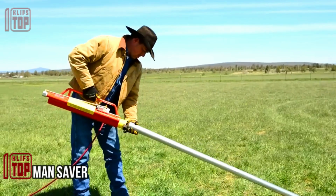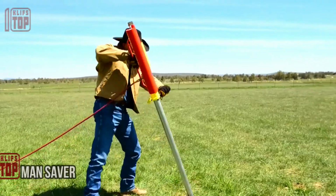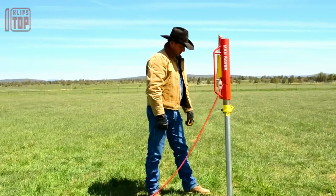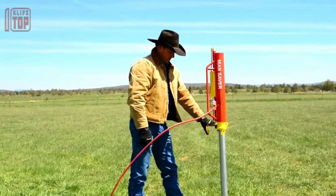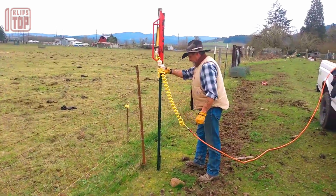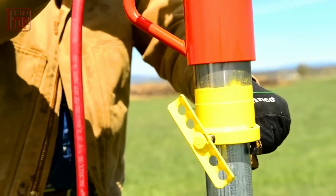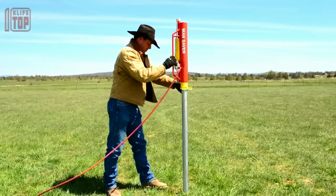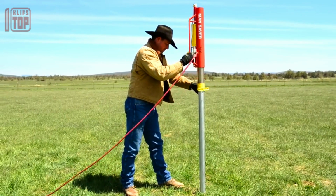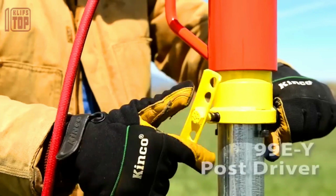8. Man-Saver. Continuing our lineup, we present the Pneumatic Post Driver, an invaluable tool for various applications, such as marking boundaries in pasture lands and farms. With numerous models to choose from, let's focus on one that stands out. This particular model offers an impressive rate of up to 75 strokes per minute, weighing a mere 15 kilograms. It boasts a maximum pressure capacity of 5.5 bar, making it a powerful companion for your tasks.